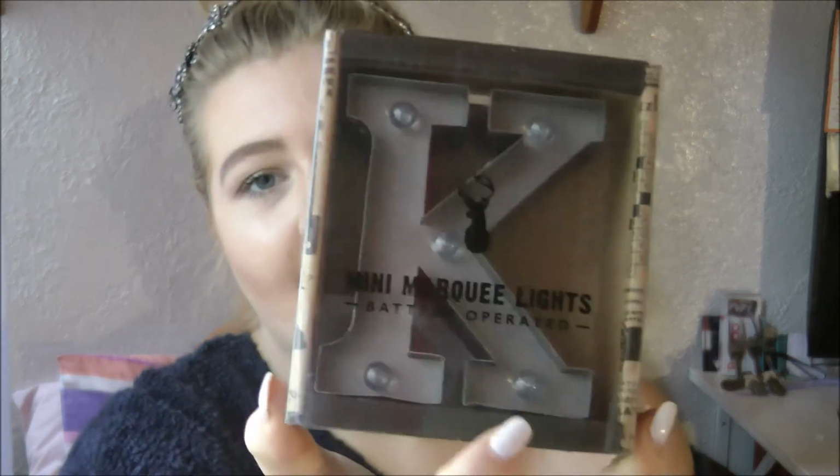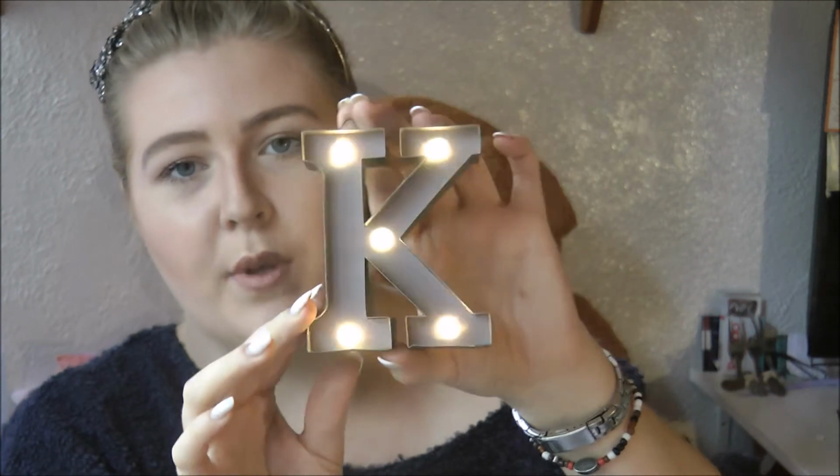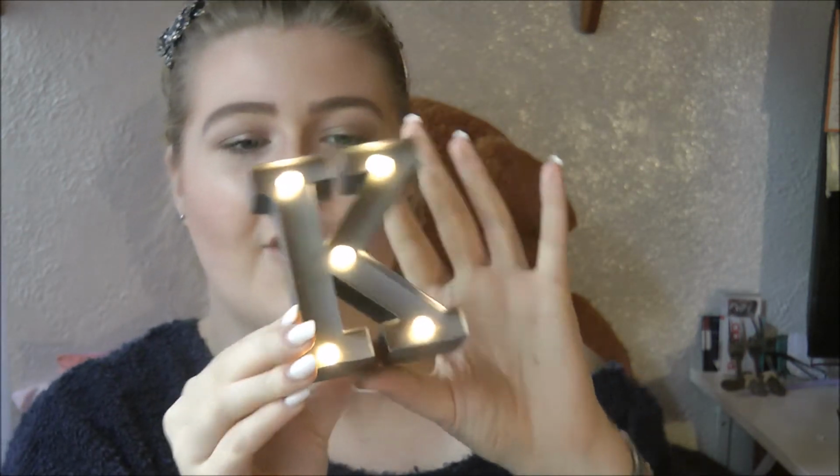And then I got 2 things from Typo. I see back here it's just this little K for my name, and then it has little lights in it that you just switch on. It is battery operated and you have little hooks that you can hang it onto something, and then it just uses those small flat batteries, and then you just switch it on, and then it has these beautiful little yellow lights.